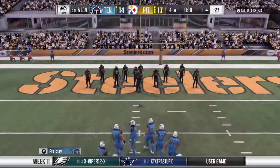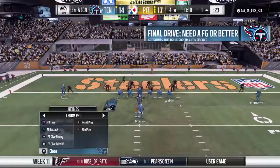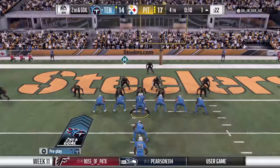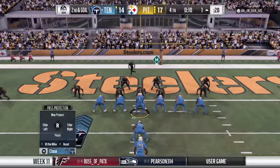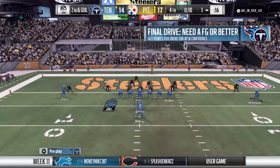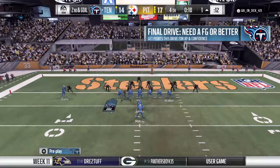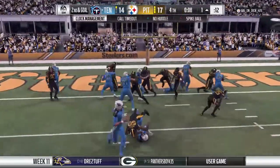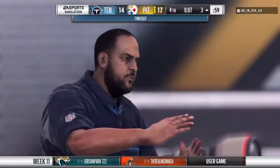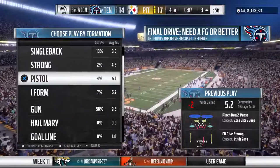And this seemingly endless drive continues. Now they'll put a receiver in motion left. And now it's second and goal. They'll give Henry another shot. And whistles, and they take their final timeout with 7 seconds left.